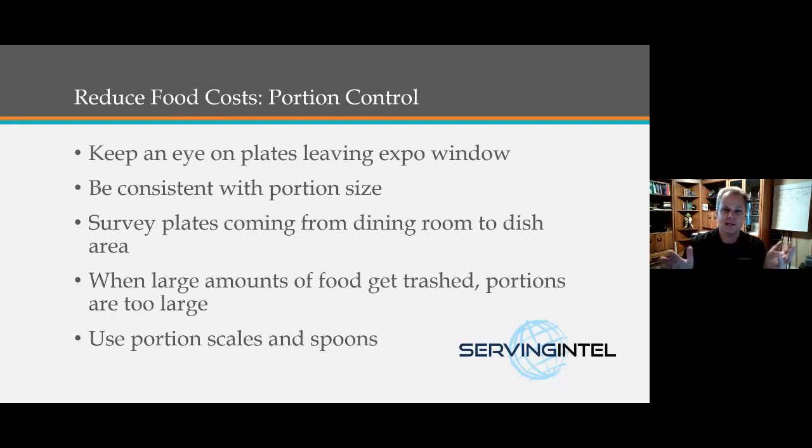And, you know, kind of like the bartender example, if you get your favorite bartender, because they give you a 3-ounce pour instead of a 1.5 ounce pour, bartender's getting more tips, but they're ripping off the house. And you have to have consistency. So portion control is huge in all parts of the kitchen.